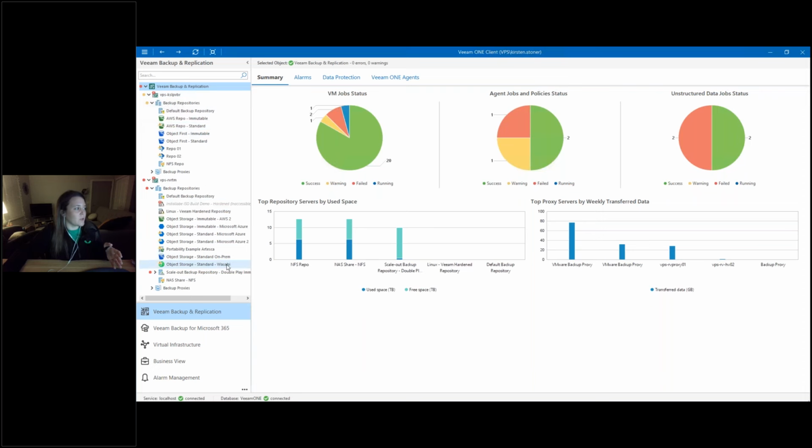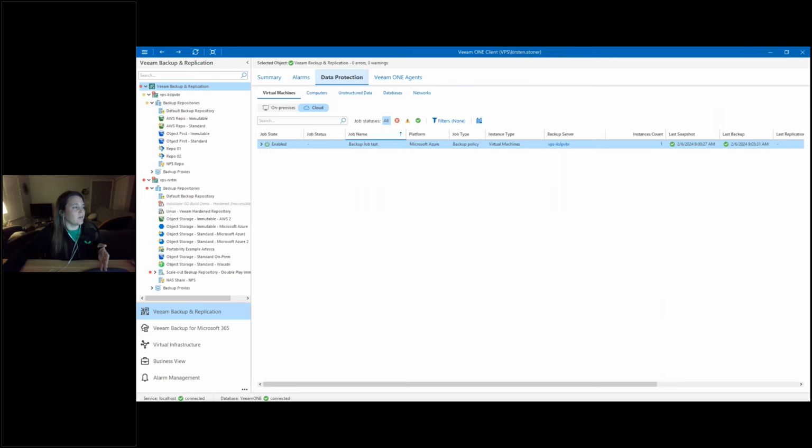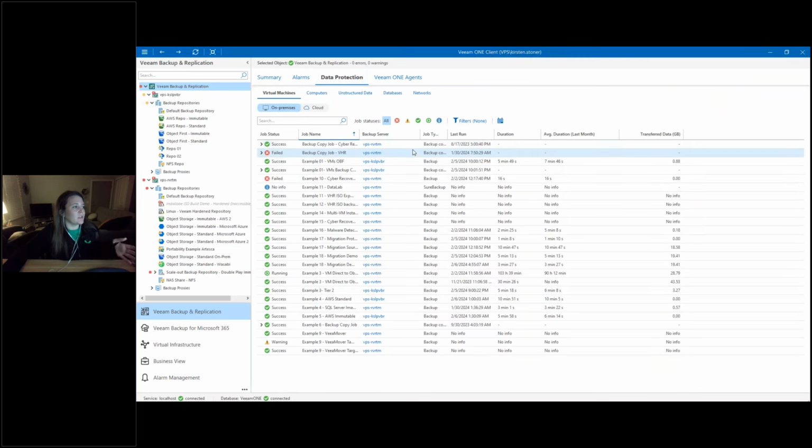I have 2 backup servers that I have connected into my environment, and I can see right away how my data protection status and jobs are doing. If I switch into this data protection view here, at first glance, you're going to be able to see all the backup jobs running in your environment. But in this glance right here, this is going to show us virtual machines, physical machines, really where we're going to be able to monitor those cloud workloads and that cloud data protection is when we switch this tab here.